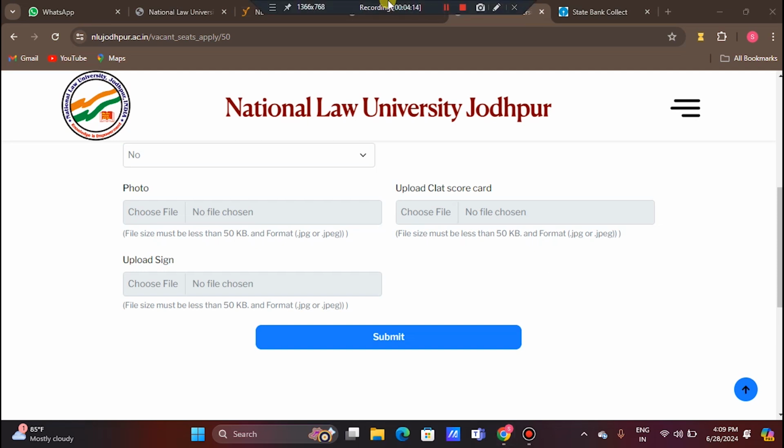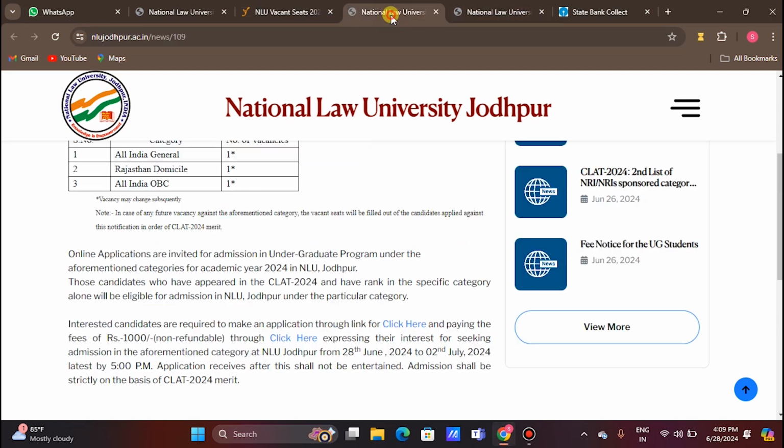Those who want to apply for NLU Jodhpur, apply before 2nd July 2024, 5 p.m. And these details will be considered for any other vacancies that arise in future.